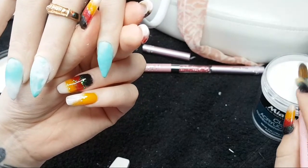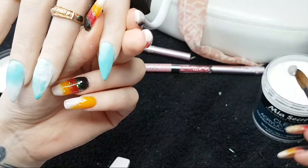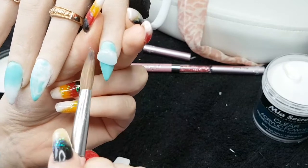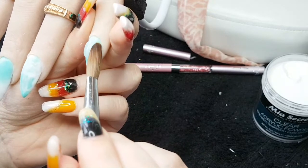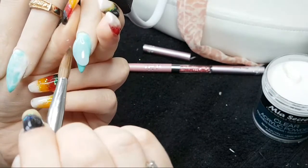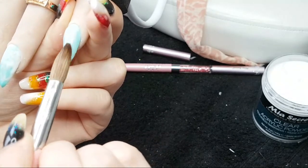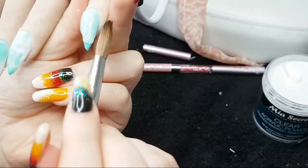I'm not really a massive blue fan. But I do think these are really pretty. There's so much here. This was a well-big bead.